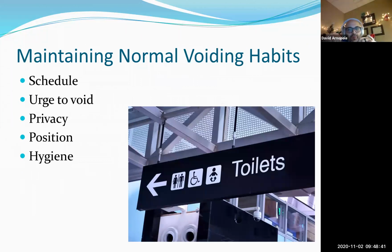Okay, maintaining normal voiding habits. We want to keep them on a schedule. Sometimes we have to teach that schedule to them every 2 hours, as long as that patient's awake. Try and get them to the bathroom. If they have an urge to void, help them to the bathroom when that urge occurs. Give them privacy, give them the proper positioning, and have that urinary output or that hygiene.